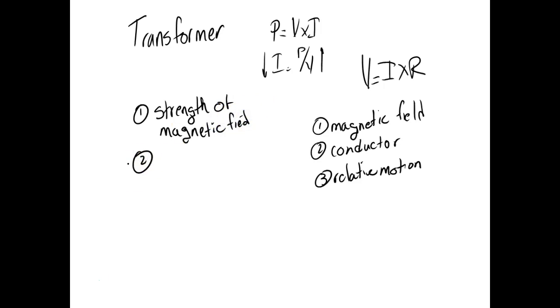Number 2, conductors. What has to deal with the conductors? It has nothing to do with the size of the wire. The size of the wire determines how much R the generator has. The R determines how much current we can get out.